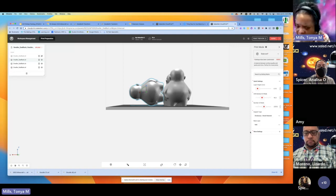build plate. And then you can go into exactly adjusting the heat. So maybe the actual item is falling off the build plate because it's not hot enough for it to stick to.